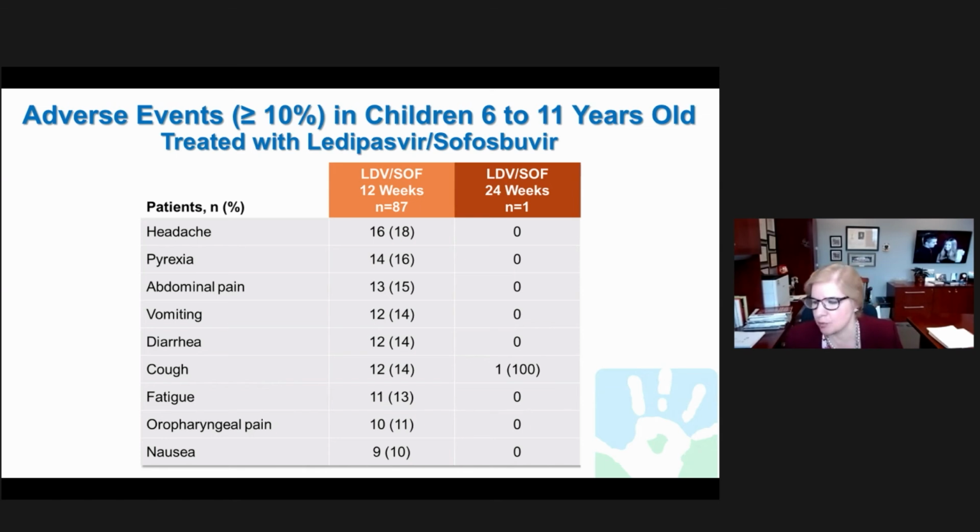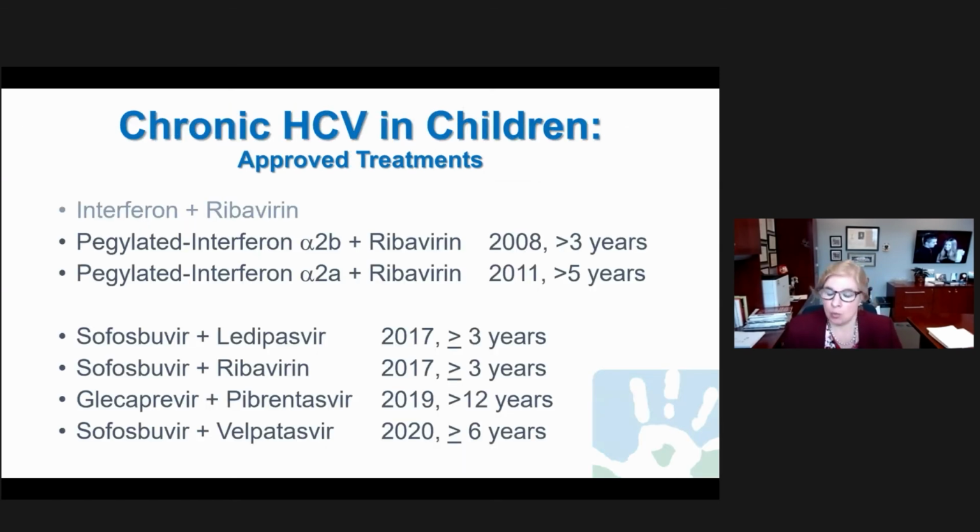So what do we now have approved for children? Well, we do have the original interferon and ribavirin, although that's grayed out because that certainly would not be the recommended treatment at this time. Pegylated interferon and ribavirin, 2 forms, were approved in the early 2000s for ages 3 and 5 respectively. They are available. But we now have a number of direct-acting antivirals, and these are now the recommended therapies. These were approved recently, 2017, 19, and 20, for ages 3, 6, or 12 and older, depending on the drug combination.